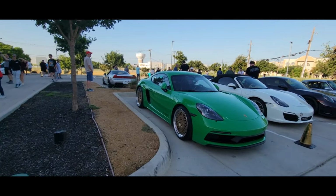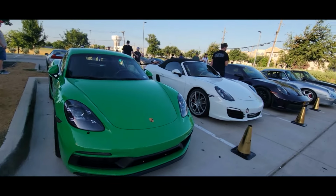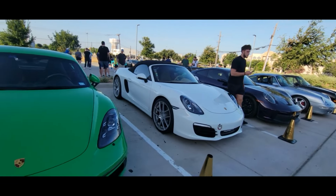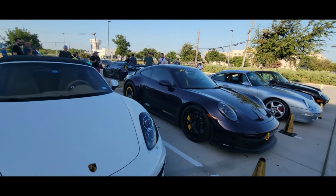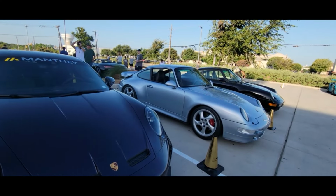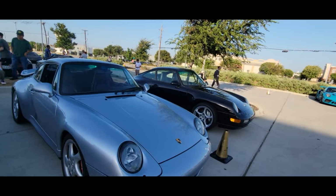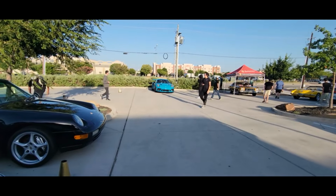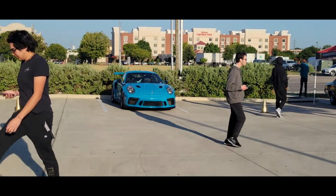Let's start it off with the Porsche Cayman 718. I believe that's a 718. Boxster 718. We've seen this car on the channel before. Then you got the old school 911. And then way over yonder, woo, is a GT3 RS.